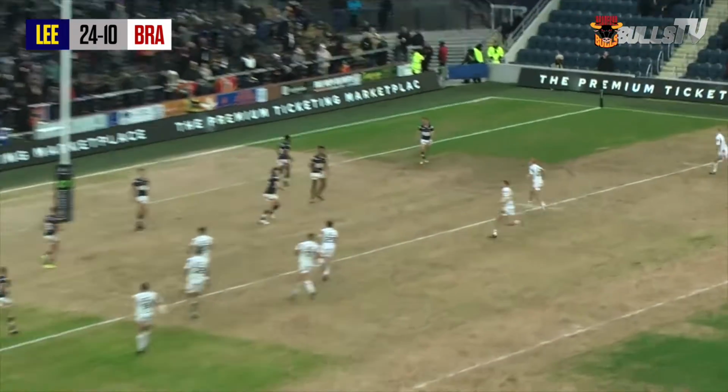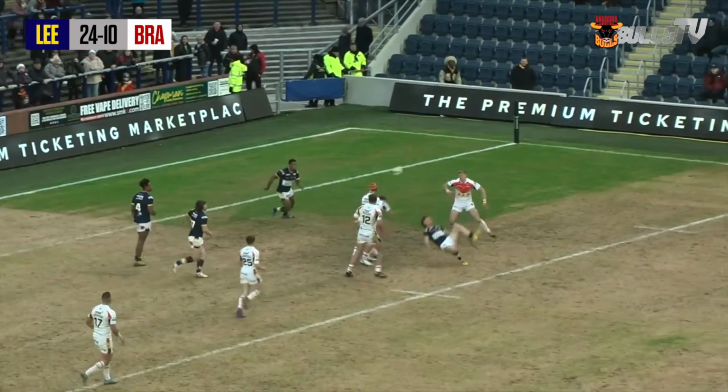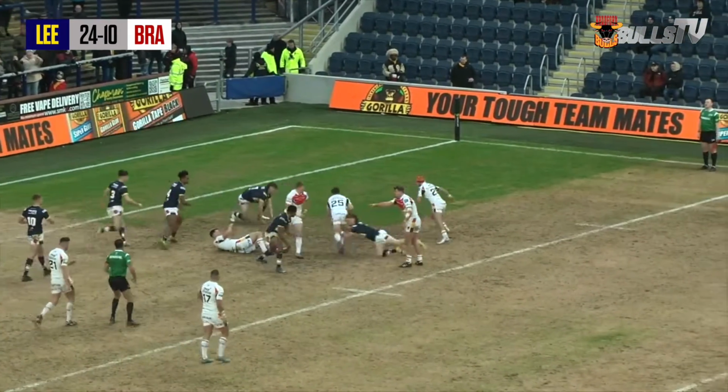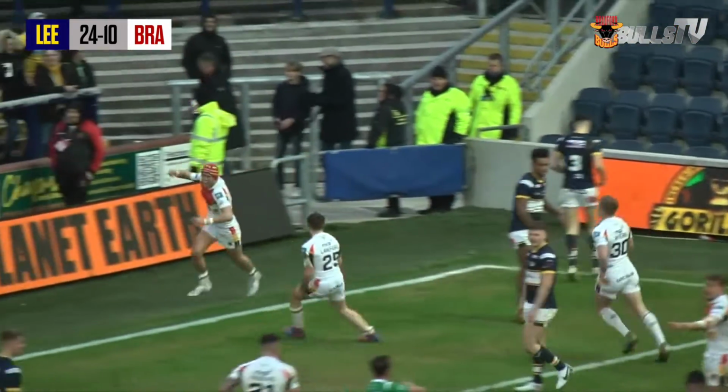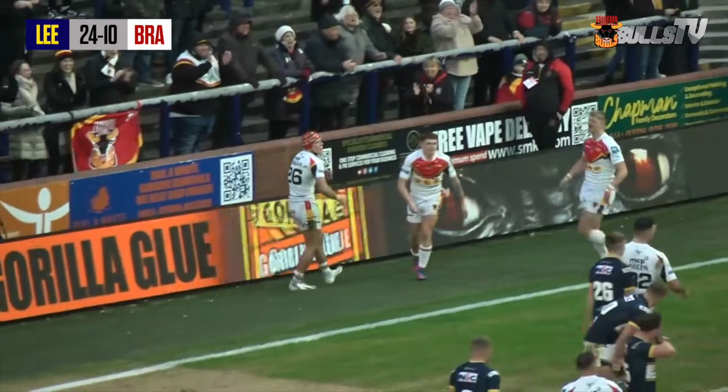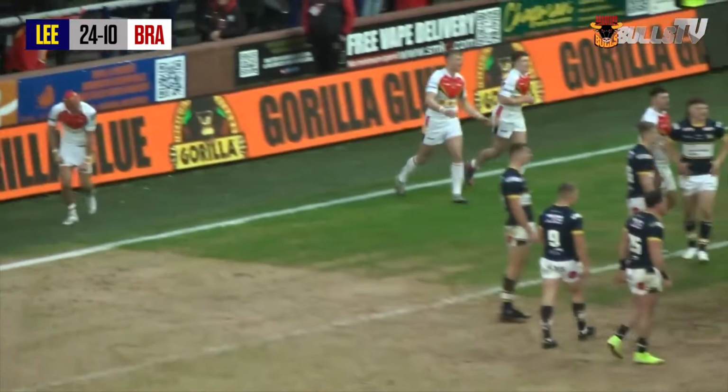Clark to Lilly. Lilly crossfield kick, looking for a Bradford shirt. Bradford are going to come up with the ball with Lawford. Lawford out wide. Flanagan Jr.'s in. Well, this one's not over yet. Flanagan Jr.'s in at the corner.